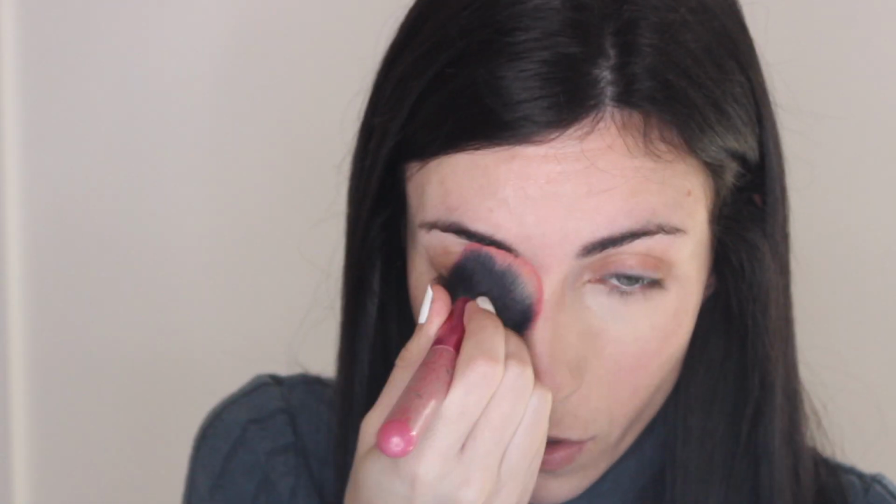MAC Mineralized Skin Finish Natural to set that with a fluffy brush. This is just a fluffy powder brush. Use it all over, and I'm also putting a little bit over my eyelids since I'm not going to be using eyeshadow, but I want to just hide any veins and discolorations and make my complexion even overall.